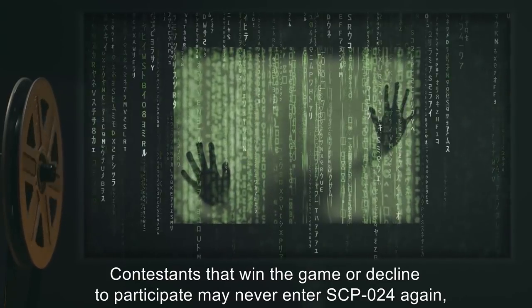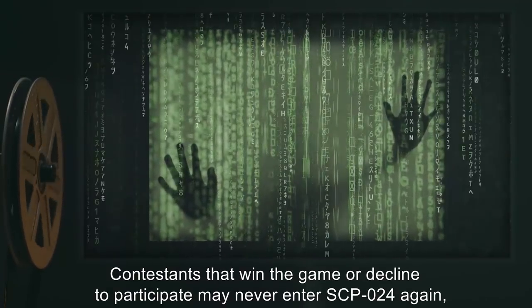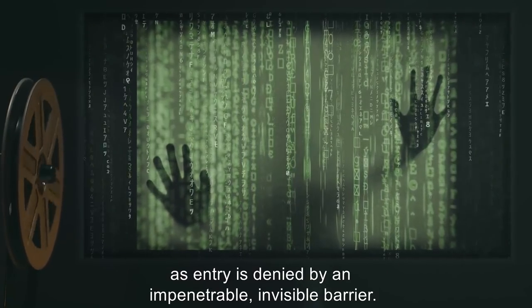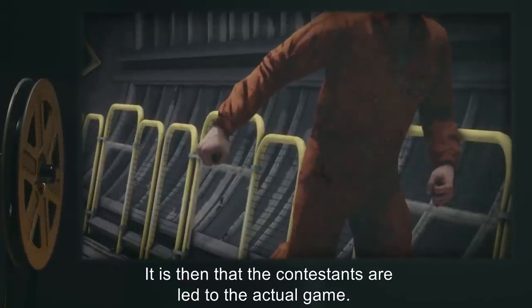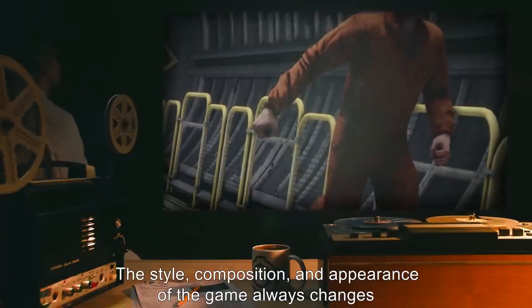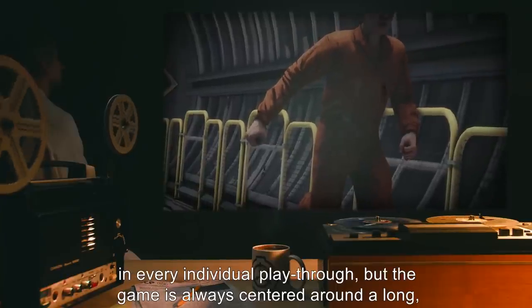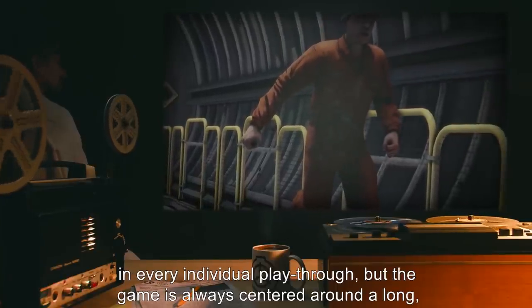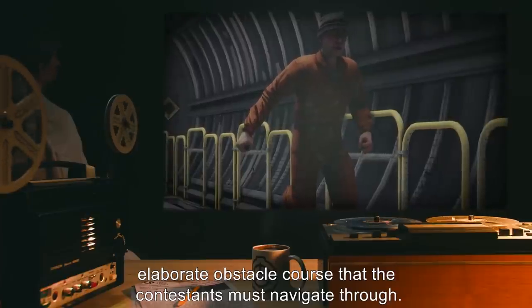Contestants that win the game or decline to participate may never enter SCP-024 again, as entry is denied by an impenetrable, invisible barrier. It is then that the contestants are led to the actual game. The style, composition, and appearance of the game always changes in every individual playthrough, but the game is always centered around a long, elaborate obstacle course that the contestants must navigate through.